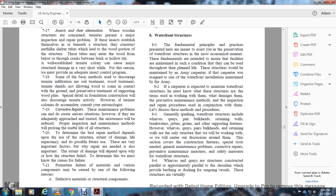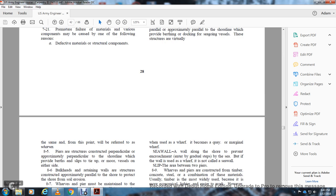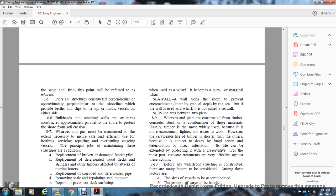84. Wharves, quays and other structures are constructed approximately parallel to the shoreline, providing berthing and docking for seagoing vessels. These structures are virtually the same, so from this point they will be referred to as wharves. Piers are constructed perpendicular to the shoreline to provide berths and slips to tie up more vessels on either side. Retaining walls are structures constructed approximately parallel to the shore to protect the shore from soil erosion.